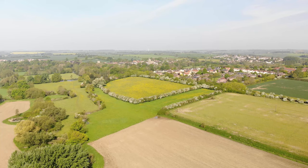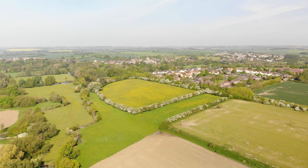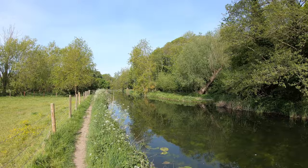The River Stour is rejoined by the weir and followed back to an old railway crossing next to the country park, but before finishing the walk there is one last historic treat that is not to be missed.